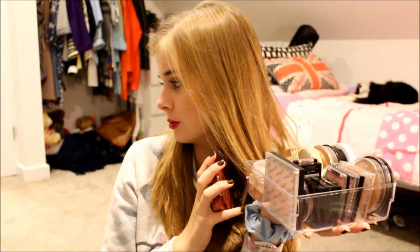So hey guys, today this is going to be my palettes, bronzers, not palettes, why did I say palettes? Because I was going to do my palettes collection and I decided to do this instead because I couldn't find my palettes. So it's my blushes, bronzers, general powder items which I keep in this little acrylic tub, which I found in a little random shop in Spain.